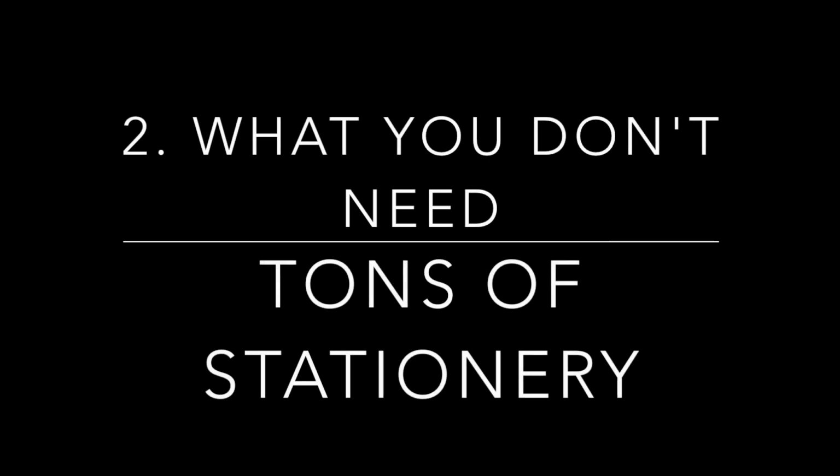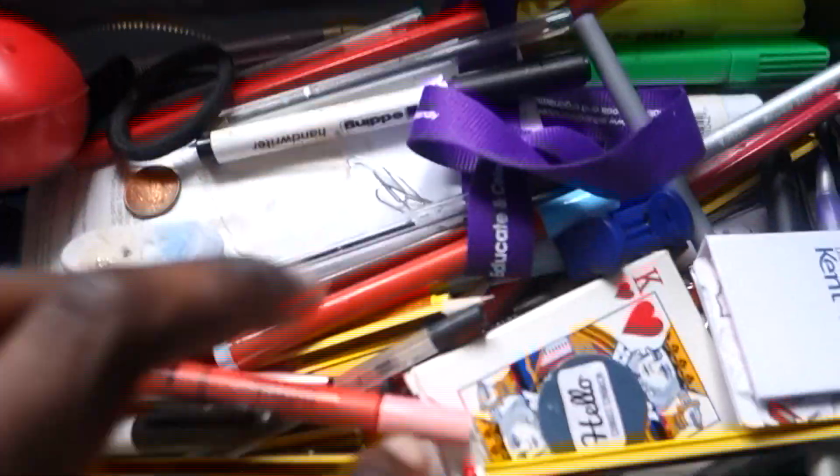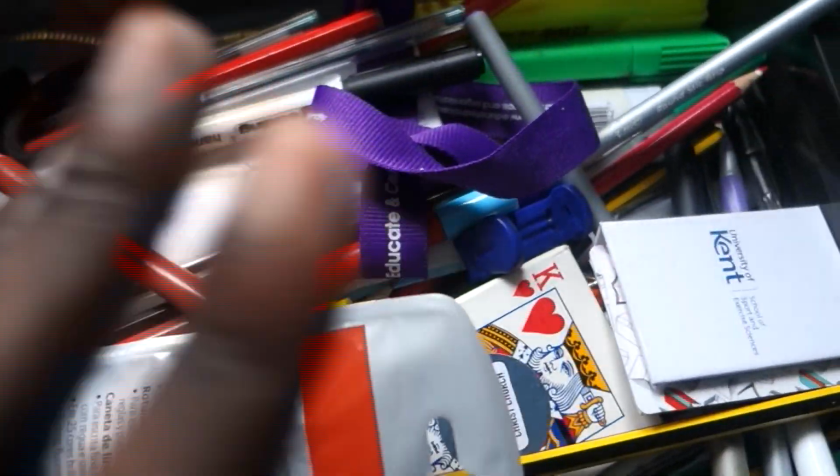Have you gone to a school and ever seen a teacher without a diary? See, it's unheard of in the profession. What you don't need: tons of stationery. Look at all of this. Now, don't ask why I've got cards. It's just, don't ask me.